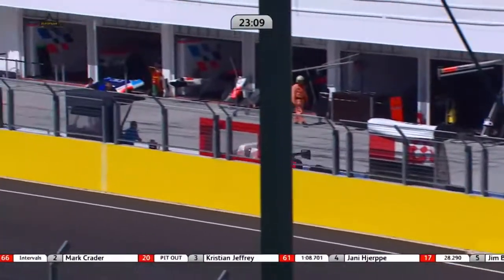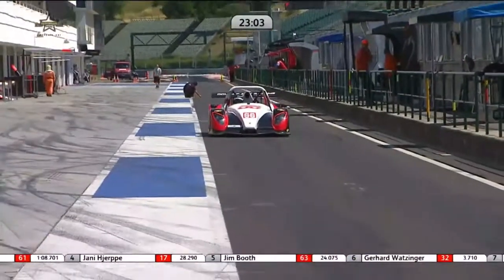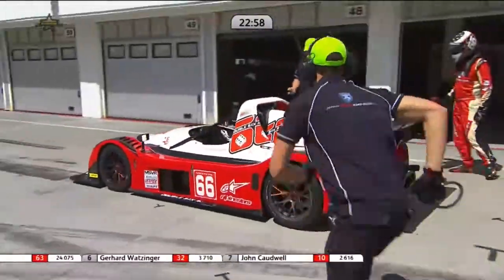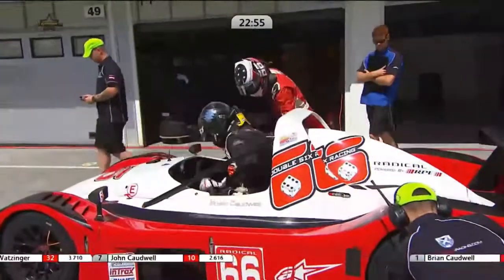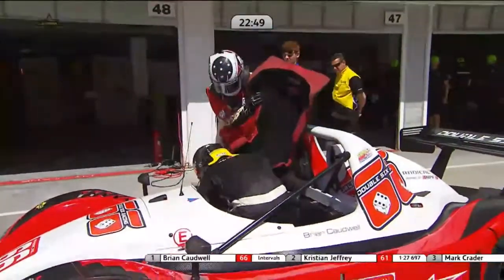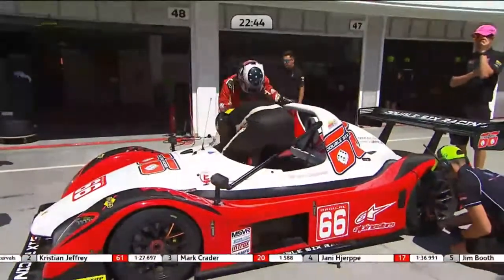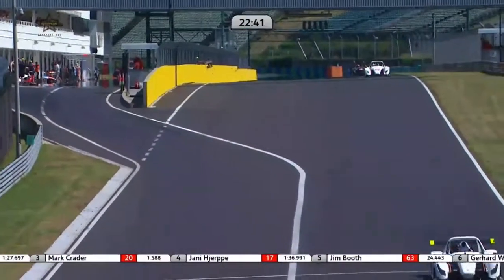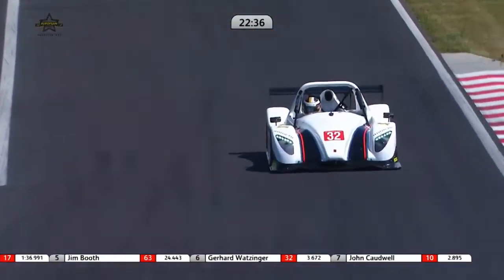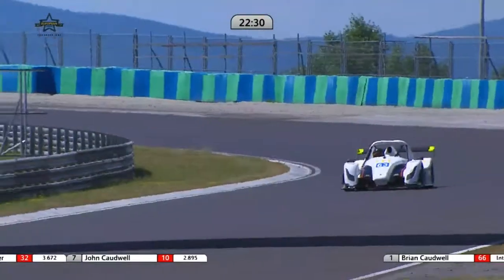So into the pit lane for Stuart Mosley. He'll pass over to Brian Caldwell, and when they emerge, we'll be able to give you the order and whether or not the gap's likely to come down in the remainder of the race, as it would appear as if Christian Jeffrey has been able, I'd imagine, through success seconds, possibly legacy for Mark Crader, to jump Mark through the pit stops. So the order, I think, when we get going, is Brian Caldwell who leads, second place Christian Jeffrey, third Mark Crader, fourth Yanni Herpia, fifth Jim Booth, sixth Gerhard Watzinger, and seventh John Caldwell.